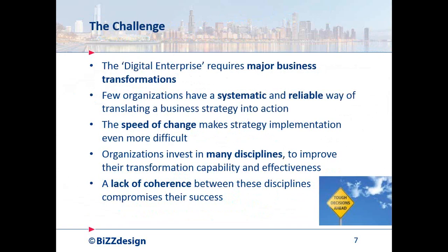Well, first of all, the challenge that many organizations have to deal with, this digital enterprise that people are talking about, is really transforming businesses quite substantially. It's not just tweaking things a bit, it's really a major transformation for many companies. It changes their business model, their way of operating, their IT landscape. It has a high impact, and keeping all these changes coherent is quite difficult. Most organizations struggle with keeping this together. They don't have a systematic or reliable way of linking strategy to operations via things like enterprise architecture and portfolio management. And what makes things worse is that the speed of change is also accelerating.